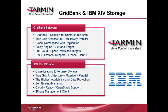The answer is, Tarmin and IBM have partnered to produce the solution. GridBank is how to provide structure for unstructured big data. XIV storage arrays are how to store it.